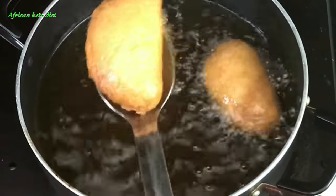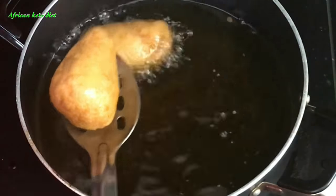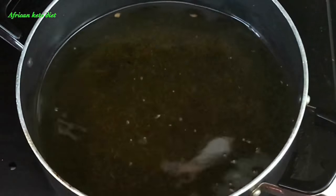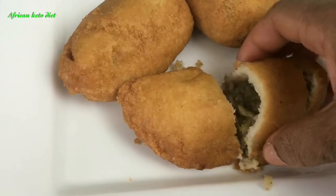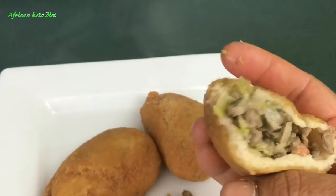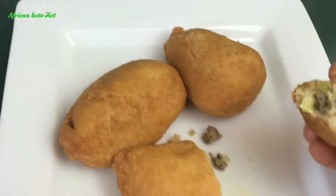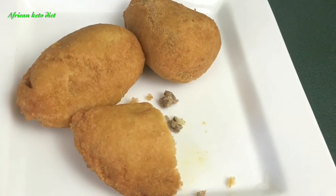So it is ready. All right, so it's ready. This is what it looks like. I just cut it up. This is what the inside looks like. It's still very hot. Should have waited for it to cool down. And the one in the oven is still baking. I like this thing.